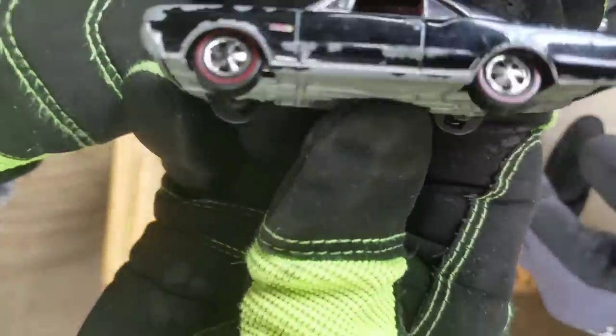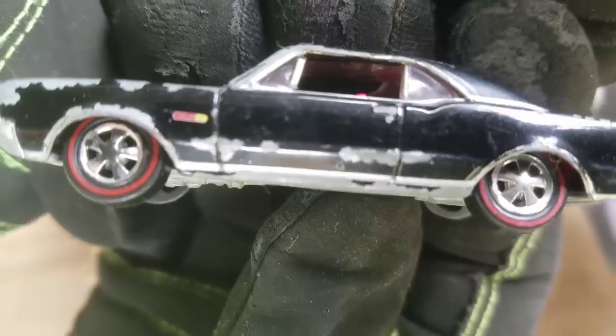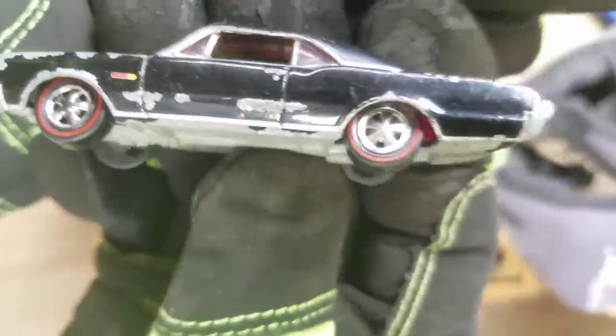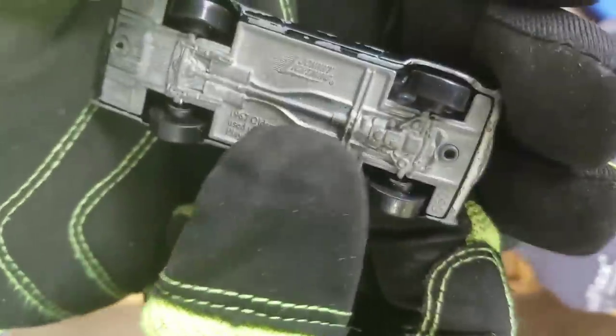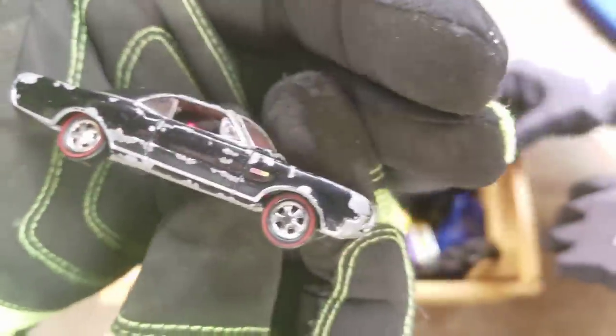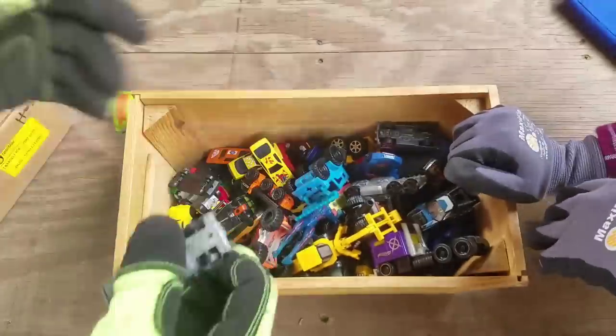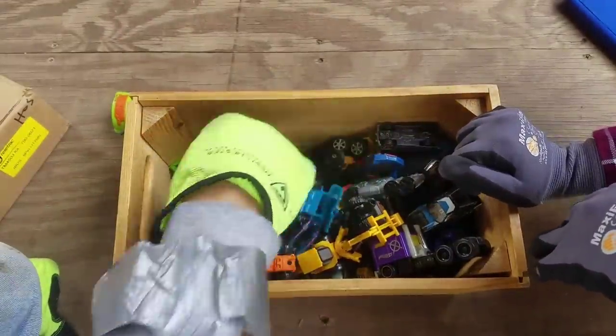So that's okay. A red line. So you see this right here? This is a red line. You see it right there in the tires. And then a lot of people will actually take these. This is a Johnny Lightning. A lot of people will actually take these and restore them. So it threw me off a little bit. I thought it was a different brand. And that's a Johnny Lightning. Johnny Lightning sells. Those are valuable collectibles.